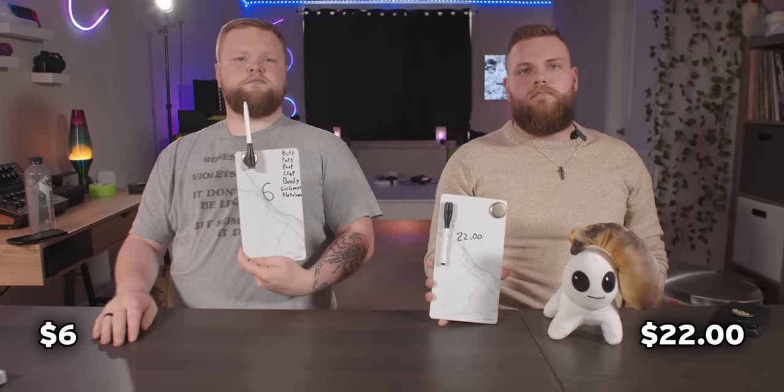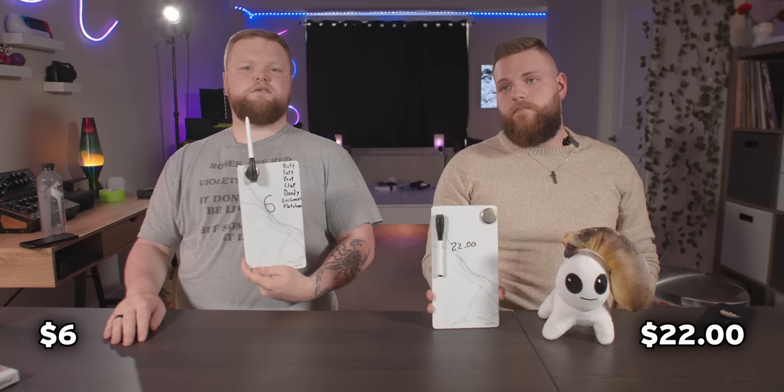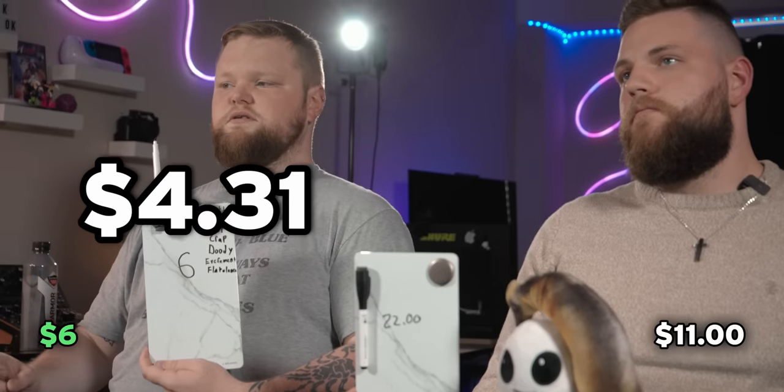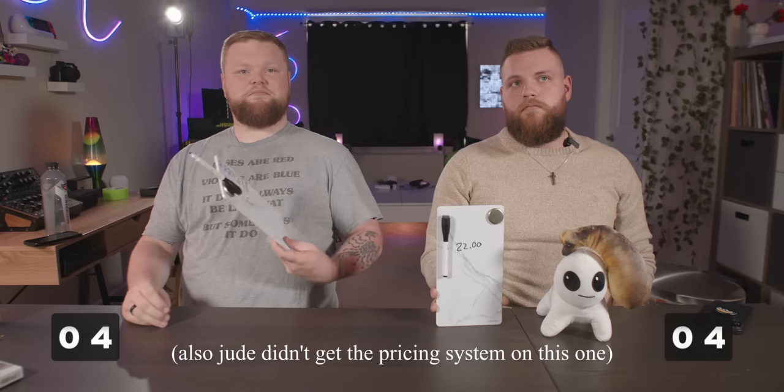All right, guys, go ahead and write down how much you think your plush costs. $22, too? Six. For both of them. I said for your plush. Oh. So I'm guessing half of that then. Okay, yes. Because I was assuming for both of them it would be about that much. Bren's was $4.31 and Jude's was $10.64. So I'll just go ahead and give you both a point for that one. You're both really close.